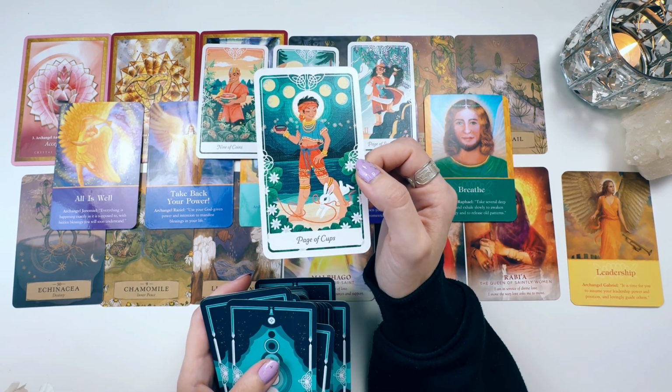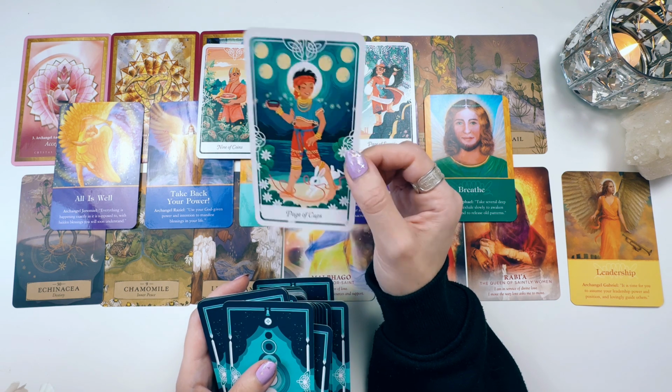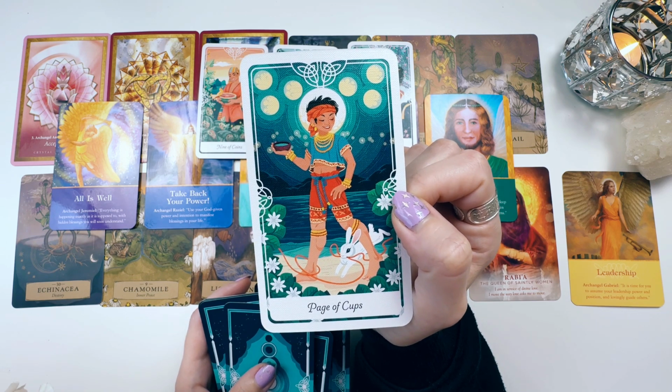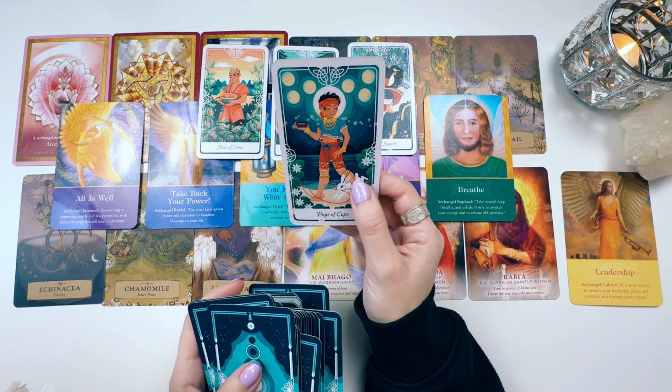Maybe scrying could be significant. Scrying is a form of divination. It's kind of like crystal ball gazing, but you look into a bowl of water. Some of you may be called to do that. Or this could be a representation of purification, because water is purifying, air is purifying, something about the elements. But I want to go back to this bunny here.